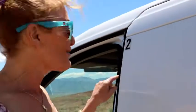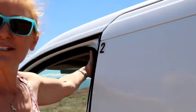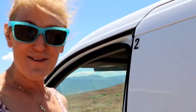So one of the really awesome things is this number 2. This was number 2 in the guy's fleet for utility vehicles. I'm gonna leave it. I don't want to take this off. That way I can park anywhere I want to park and people are gonna think that I'm there to do a job rather than to camp.